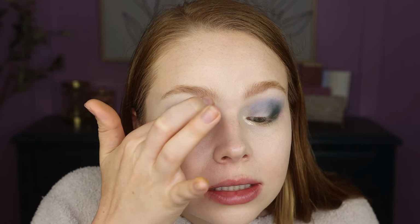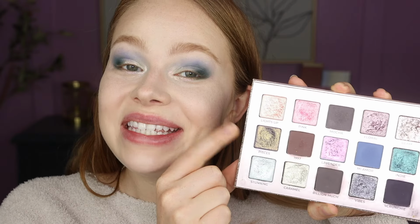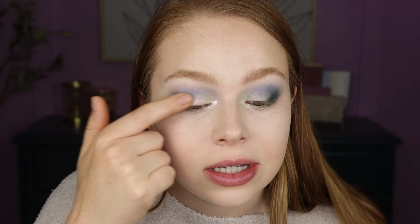Like, look at that. For the rest of my lower lash line, I'm gonna go into, maybe let's use some of lavender. It actually blends together really well. And then lastly for the lid, I'm gonna go into Pisces. So that was my original plan. Pisces is such a pretty shade. It has like periwinkle, beige, green. I just thought Mi Amor and Magnolia would be so, so pretty with this. So popping that on.